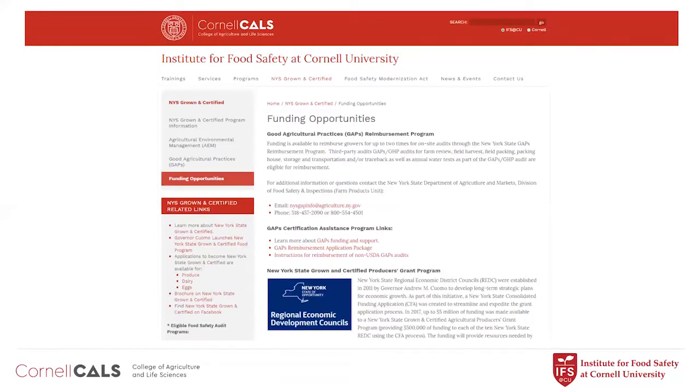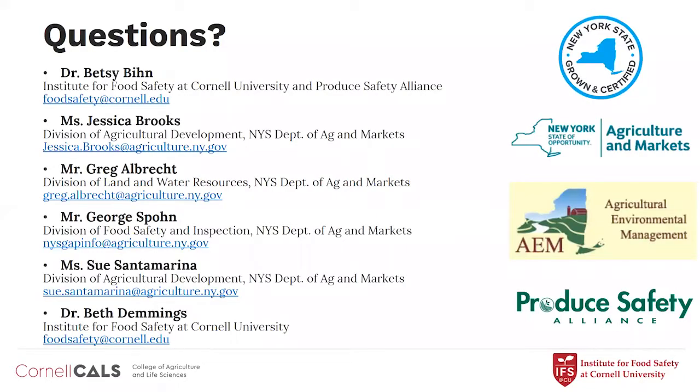And then the final subpage that we have are the funding opportunities that are available. So this goes into information about the Good Agricultural Practices Reimbursement Program. And then also the New York State Grown and Certified Producers Grant Program. And once those announcements are made, we'll post that information up about who the grant administrators are for each of the 10 regions. So that information will be available to all of you. So that just quickly goes through the resources that we have on our website.